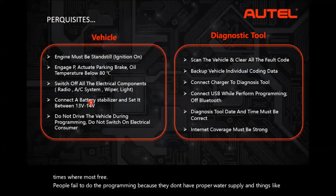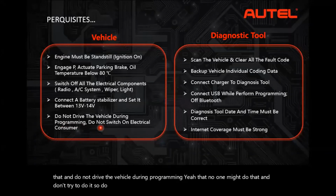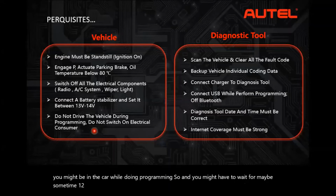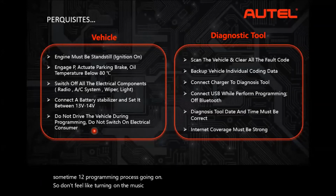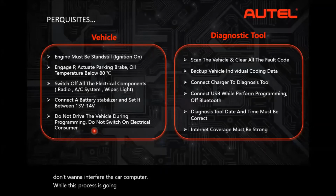And do not drive the vehicle during programming. Yeah, no one might do that, but don't try to do it. Do not switch on electrical consumers. This is the most important thing. You might be in the car while doing programming, and you might have to wait for some time while the programming process is going on. So don't feel like turning on the music, opening the door, closing the window. Keep yourself still for some time until the programming is finished, because it goes through a lot of processes. We don't want to interfere with the car computer while this process is going on. And these are the things which you have to take note of on the vehicle.